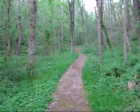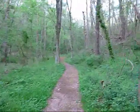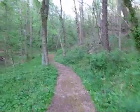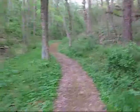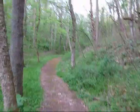Good. Why are we going the different way that we usually do? I don't know. Let's go this way. It's closer. It's probably closer. I don't know. It's just something different. Yeah. Shh. We might see something. We might see a deer or something.